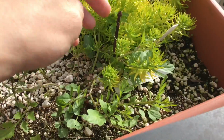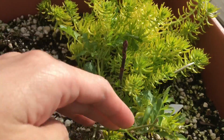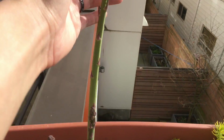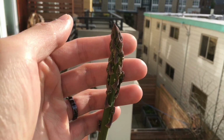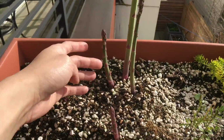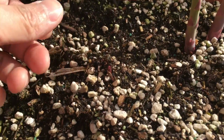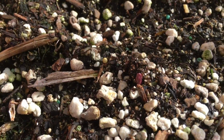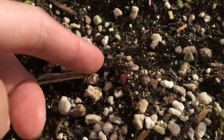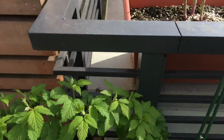Let's look at the asparagus. Right here you can see the purple variety has sprouted. It's a pretty skinny one, and this one is a few year old asparagus sprouts. I'm gonna harvest the longest one first, and then here's another, I believe it's the purple variety asparagus sprouts right there. So yeah, they're all sprouting now.